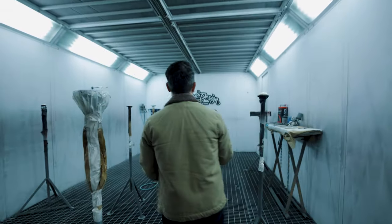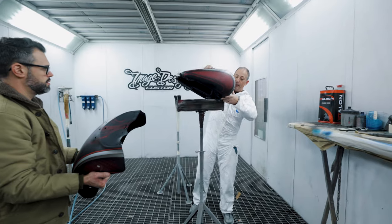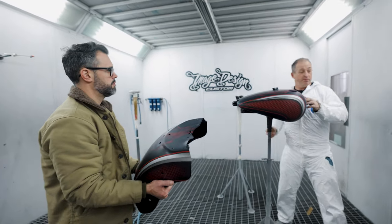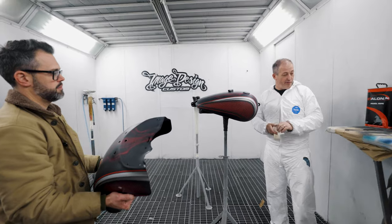I got into bike painting. I was a car painter for years, then got into bike painting 20 years ago. I worked at another company, and that's where I met Tom. We got talking one day and basically hatched it. We thought, we want to do this for ourselves. It's our actual 15th anniversary this year, so we've been doing it for 15 years now.